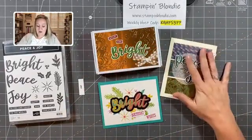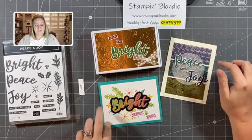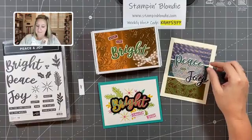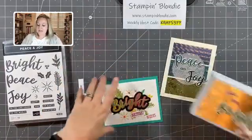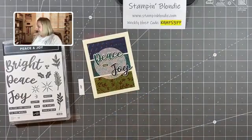So we are going to start with our Christmas project. We'll move into our birthday and then go to our mini paper pumpkin box. And I'll give you some tricks and tips along the way about this stamp set.